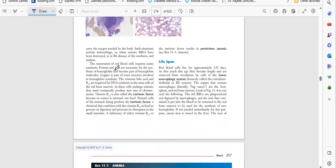The maturation of red blood cells requires many nutrients. Okay, what are the nutrients required to mature the RBC? One is protein. Protein is very important. Iron, very important. Okay, copper is a part of some enzymes involved in hemoglobin synthesis. The vitamins folic acid and B12 are required for DNA synthesis in the stem cells of the red bone marrow. As these cells undergo mitosis, they must continually produce new sets of chromosomes.